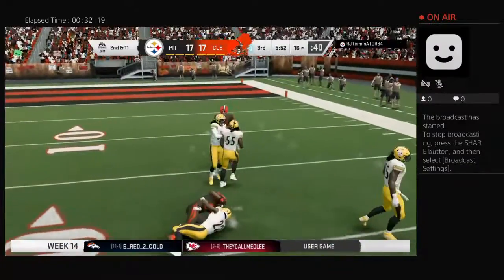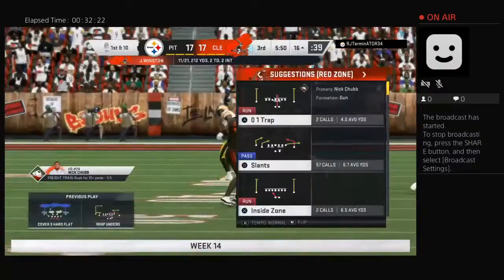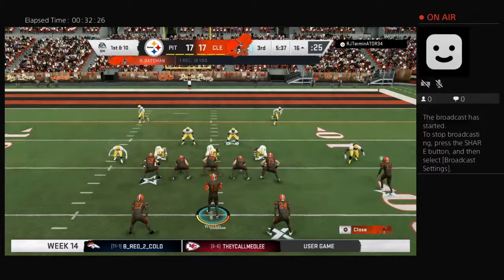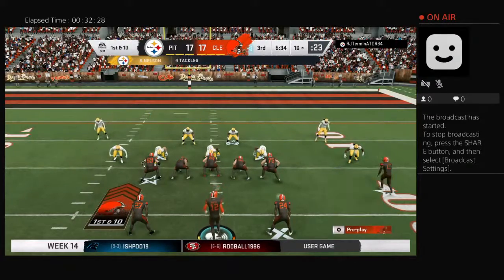Now a nice throw here, right side. He hauls it in, and inside the 20 before he's brought down. 19 yards to pick up there. Move the chains.